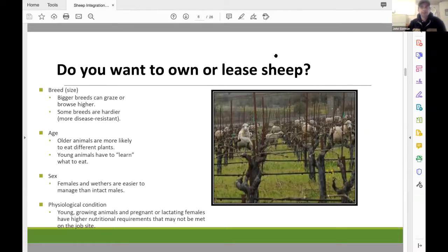If you bring in wethers and ewes, meaning female sheep, that's much better, easier management than bringing in rams, obviously, that have a little bit of preoccupation other than grazing most of the time. The physiological condition of the animals also determines how and when you can graze in the vineyard. Most people do not like to have a lambing program inside of a vineyard because it's hard to access those new moms. And so that's something to keep in mind as to when you would breed an animal if you do have a breeding program as part of your flock management in the vineyard.